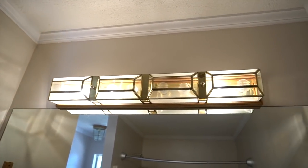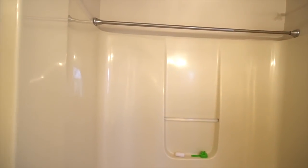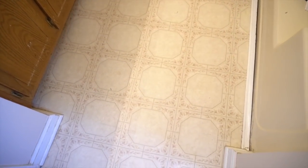Now, it does have very outdated light fixtures. It has horrible popcorn ceilings. This is the last place where we have popcorn ceilings in this house. And it has this extra large garden tub and shower combo unit in an almond color. It's pretty scratched up from the previous owner's animals. I think they probably bathed their dogs in this bathroom. Now, the floors are linoleum. They're completely outdated and quite gross if you ask me. So there is a lot of work to be done.